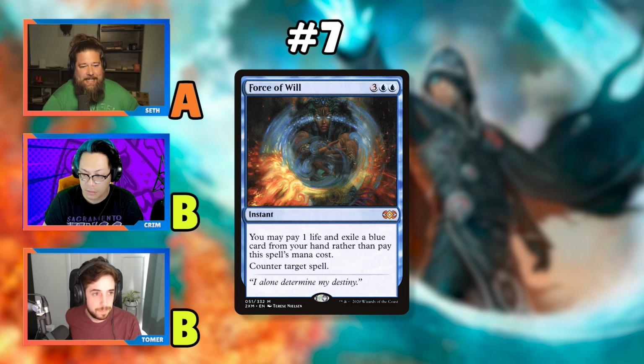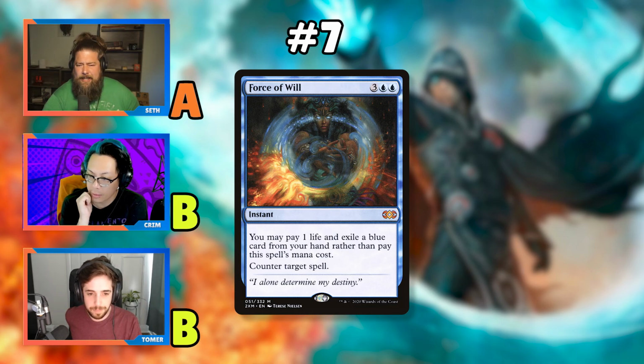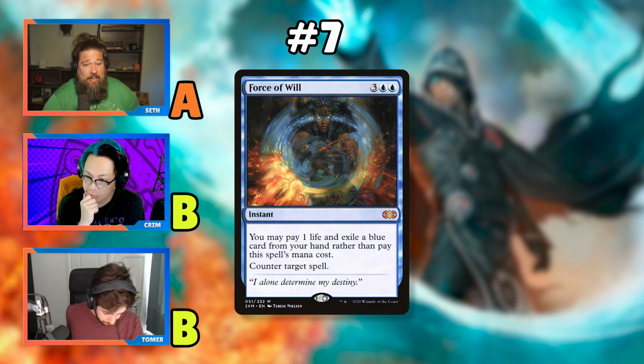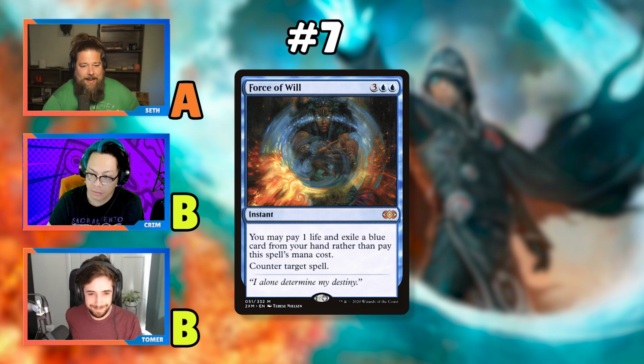I think the only downside is you don't have to have a lot of blue cards because 5 mana is really a lot. Even unlike Force of Negation, 3 mana is a lot to pay for a negate. 5 mana is just an absurd amount to pay for a counter spell if you are not free casting this. So you really got to make sure you can free cast it when you need to. But Krim, what do you think about Force?